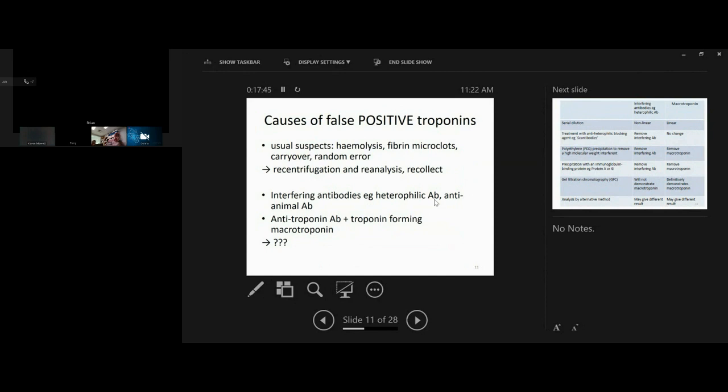There are the usual suspects: hemolysis, clots, carryover, random errors. And we address those by all the usual methods, the 3 R's: respin, reanalyze, recollect. Then there are the antibody-related interferences, like the interfering antibodies, the heterophilics, the anti-animals, and the anti-troponin antibodies, and specifically what we're talking about today, their role in forming macrotroponin complexes. They're a little bit trickier to deal with.